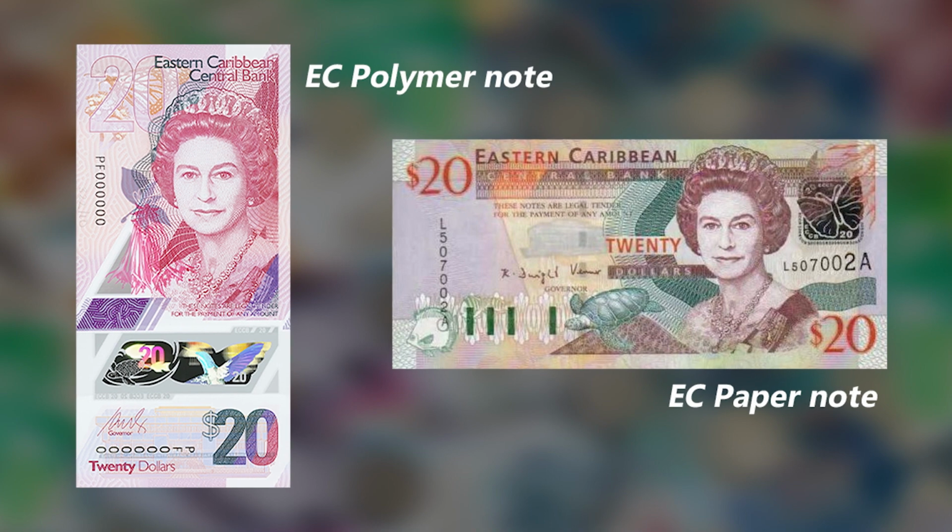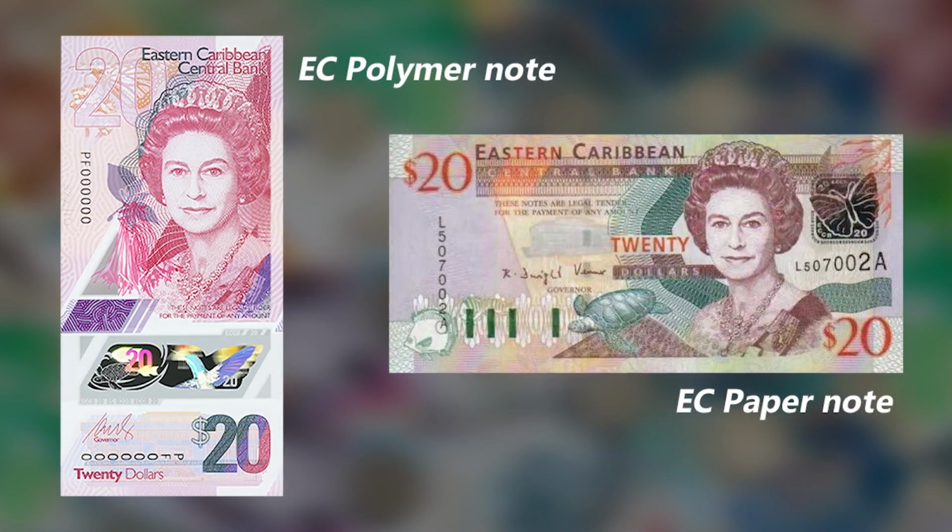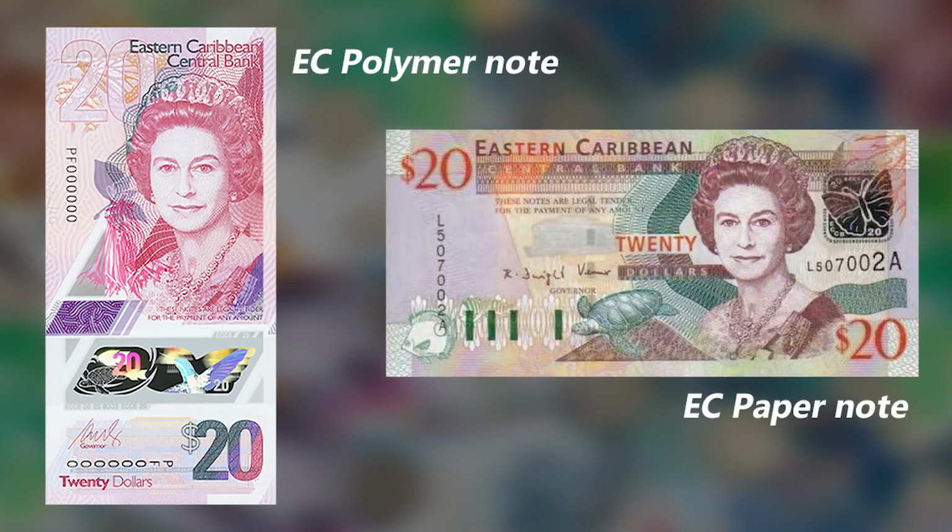What we did too is to have the images and the landmarks that are on the banknotes modernized. For example, the Trafalgar Falls in Dominica and the Admiralty Bay in St. Vincent. If you compare the images on the paper and those on the polymer, you would notice a slight difference, right? So that too is also a thing.